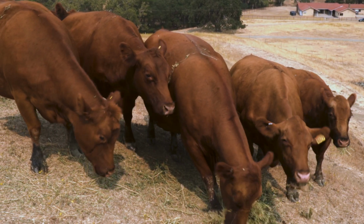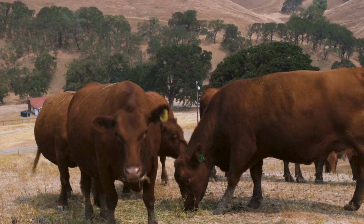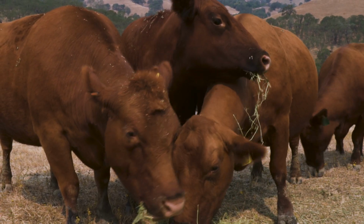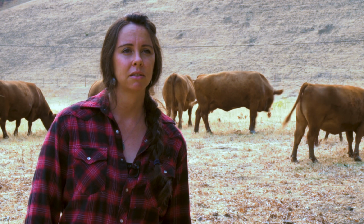My experience started with a love and passion for livestock and animal husbandry, and from then I've developed more of a passion for how we can use livestock as a management tool to not only enhance our environment and natural resources, but to actually better the genetics and serve consumers quality beef products as well.